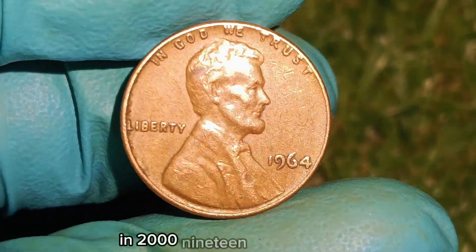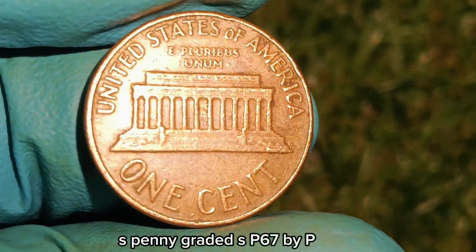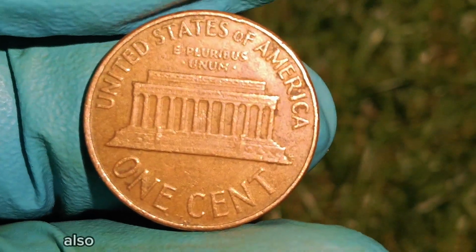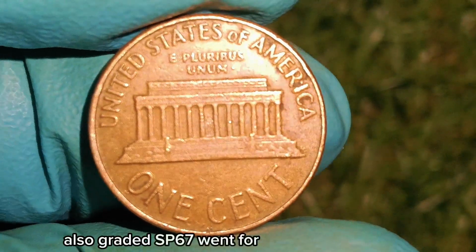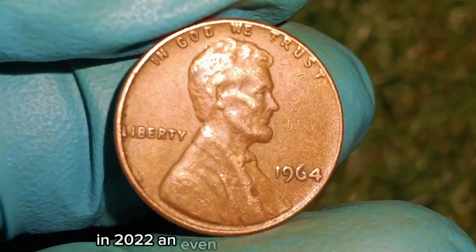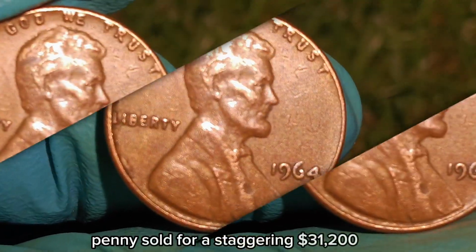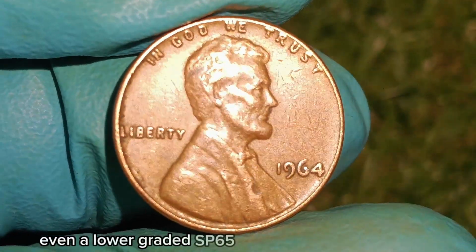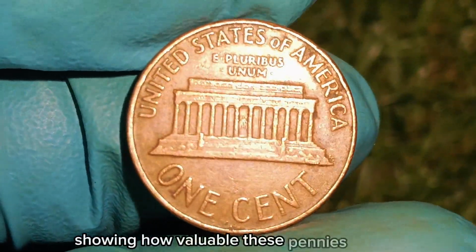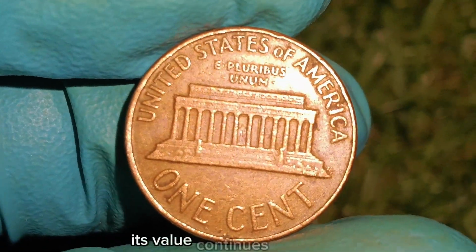Given the rarity of this coin, its sales records have been impressive. In 2019, a 1964 SMS penny graded SP67 by PCGS sold for $11,500. Another example, also graded SP67, went for $15,600 in 2020. In 2022, an even higher grade SMS penny sold for a staggering $31,200. Even a lower graded SP65 version sold for $7,200, showing how valuable these pennies are.